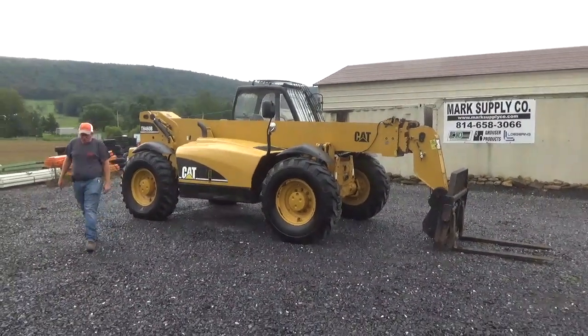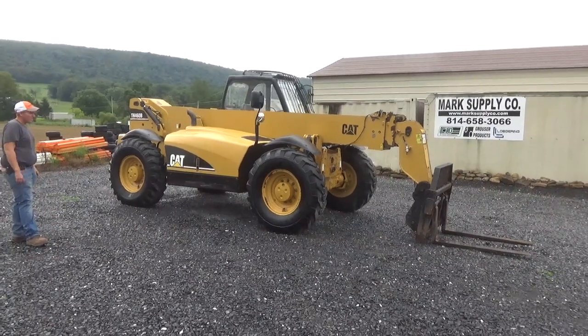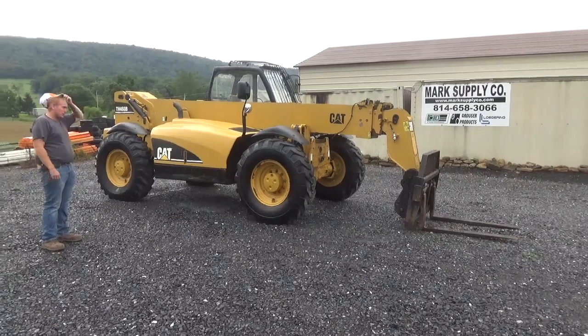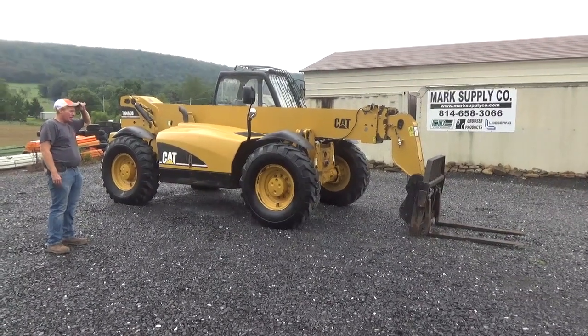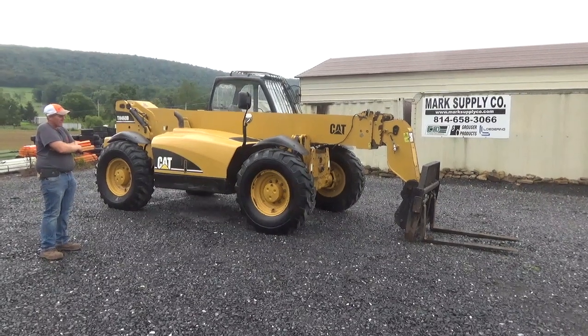Today I have for you a 2005 Caterpillar TH460B telescopic forklift. This unit is a one-owner machine. I had the mate to it about a year and a half ago. He traded on another machine. I got it off the dealer and traded it.